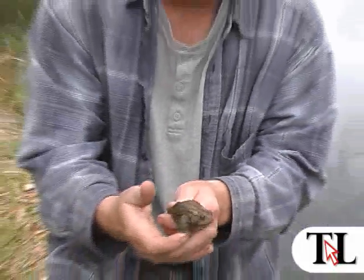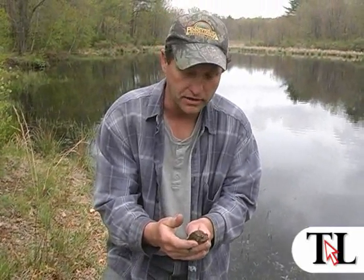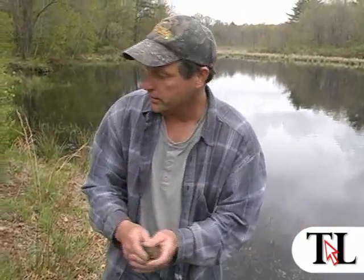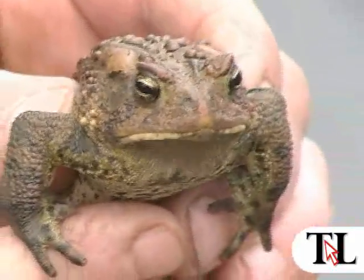So the American toads are very common throughout Pennsylvania, one of our most common land frogs, I guess, if you will. They're not really entirely aquatic. They like to hunt in the forest and dry areas, sometimes sandy soils. It's a great consumer of insects, so it's a very beneficial amphibian.